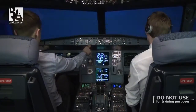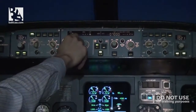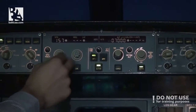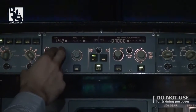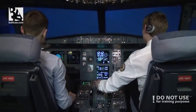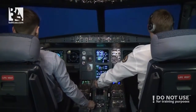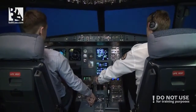Yeah. So, localizer armed, speed 190 set, localizer capture, approach set, and we're speed managed. Okay, even the autothrust is not working correctly, so I suggest you, the pilot flying, disconnect the autothrust, thrust to idle. Okay, good. And speed brake. I'll apply the speed brake. Let's try to slow down a bit.